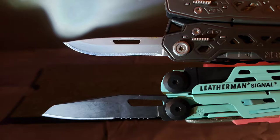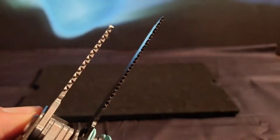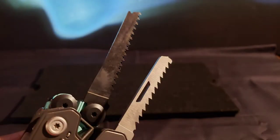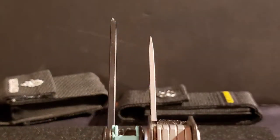I really wish the Signal had similar scissors. Those come in so handy all the time and really could have given the Truss the knockout punch I was looking for. Rounding out the special features on the Truss is a lanyard hole. Overall, I give the edge in special features to the Signal, not for the fire rod or sharpener, but for the features on the tools that matter the most to me.